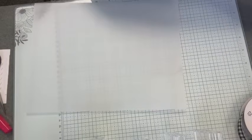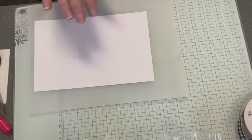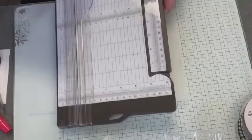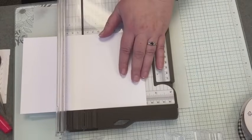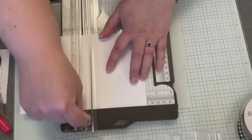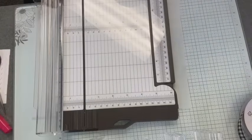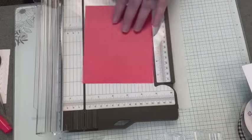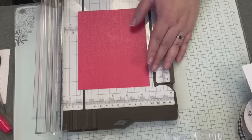And we will take our card base, which is basic white, measuring 5.5 by 8.5, and I'll score it at 4 1/4. And then we're gonna cut a piece of, oh, I should have written it down, you guys, because I didn't grab the package.